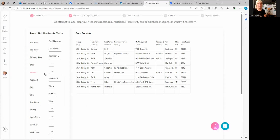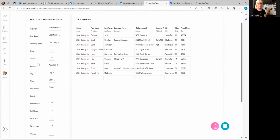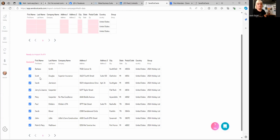So again, if your address isn't right, it'll show you in red what doesn't match. And you just have to change that, scroll down, put address. So address 1 in Send Out Cards language is address in your file. So again, just make sure, then you go down here and hit next, right? And it'll say processing, ready to upload these 9. I'm not going to do it again because then they'll be in my system twice. Not a big deal, but I'm just letting you know this is how you import.